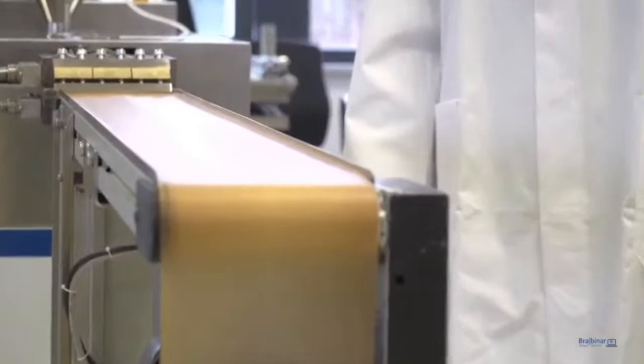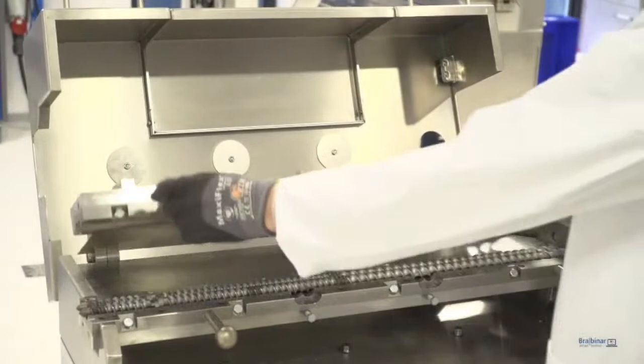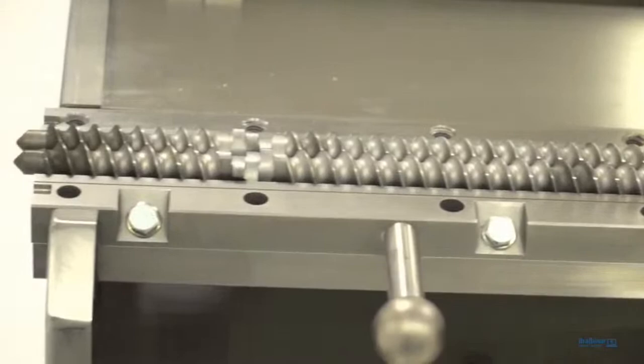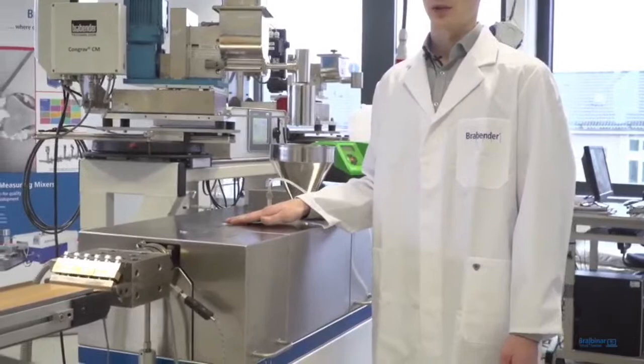The benefit of this extruder for use in research and development applications is the flexibility. We have four different feeding ports on the top and two side feeding ports below this cover. Today we are using the first one for feeding the seaweed, the second one for feeding the water, and here we could either add other additives or install a temperature sensor or a pressure sensor, for example.